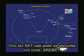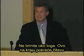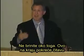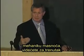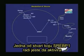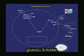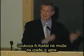And it's going to stimulate the second messenger here called AKT. Okay? Now, what AKT does is it stimulates this guy down here, SREBP1, sterol receptor binding protein number 1. Don't worry about it, okay? But this is the thing that ultimately gets fat mechanics going, okay? So you'll see in a minute. So one of the things that SREBP1 does is it activates this enzyme here called glucokinase, which takes glucose to glucose 6-phosphate.